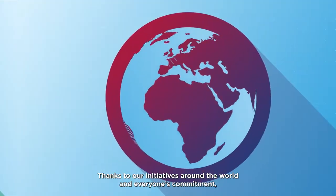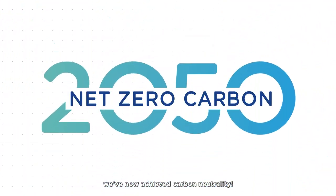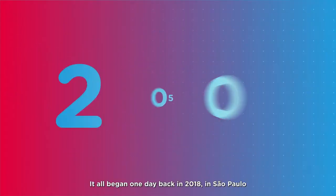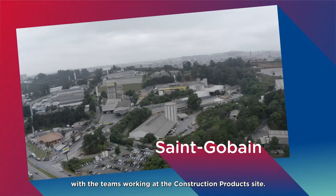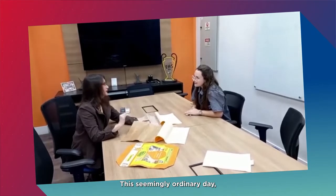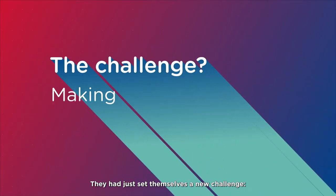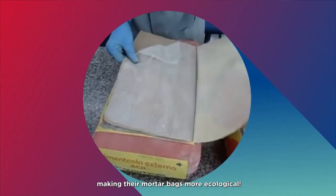Thanks to our initiatives around the world and everyone's commitment, we've now achieved carbon neutrality, and we owe it all to our pioneers. It all began one day back in 2018 in Sao Paulo with the teams working at the construction product site. This seemingly ordinary day nonetheless remains etched into the collective memory of our packaging R&D team, and for good reason. They had just set themselves a new challenge, making their mortar bags more ecological.